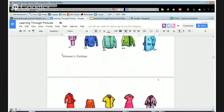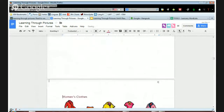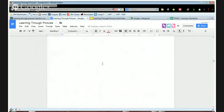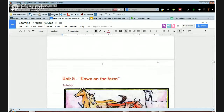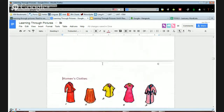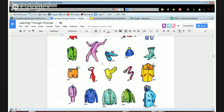Oh, there's a little mistake there. That should be on a different page. Sorry, page break. Okay. Now it's on a different page. And I think that was everything. Let's double check. Is that everything? Yeah, and then before that we had animals.